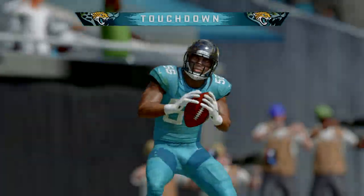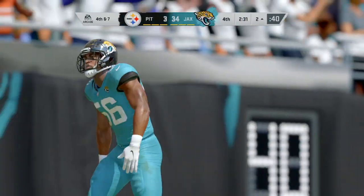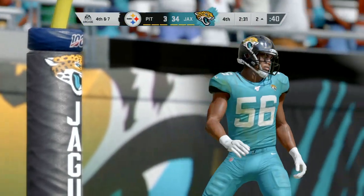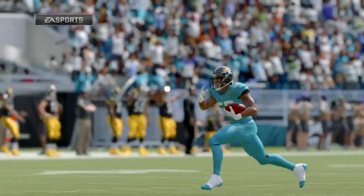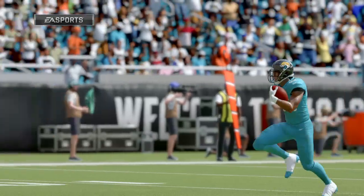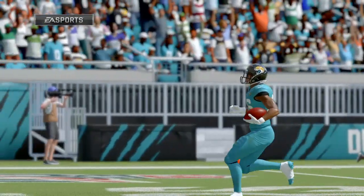Yet another touchdown as they just add to their totals. And that score gives them a little more separation and a bigger lead. A little more of a comfort zone now. They can do more things defensively, maybe take a few more gambles as they try to continue to extend their lead.